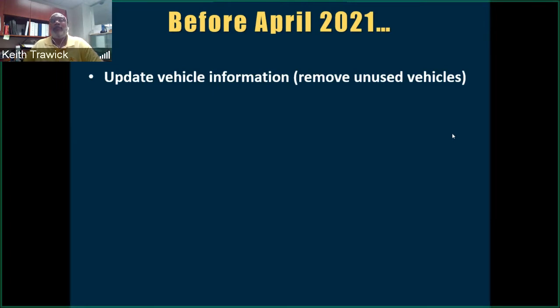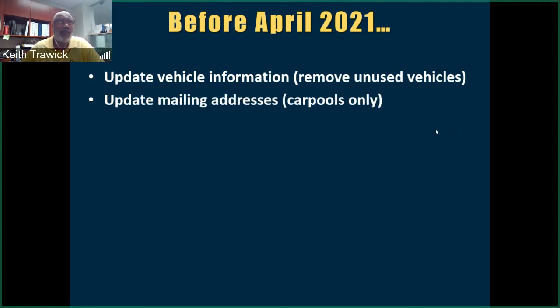So how about this? Before April the 20th, 21, update your vehicle information. You have the ability to add your new vehicles that you've recently purchased, but you also can remove the vehicles that you no longer have from your account. Update your mailing address to make sure that the permit that you purchased, especially carpools or E70, will go to the current and correct location once they're mailed.